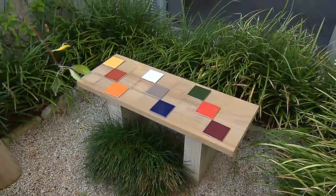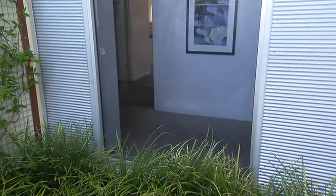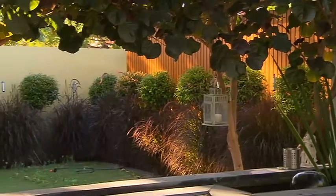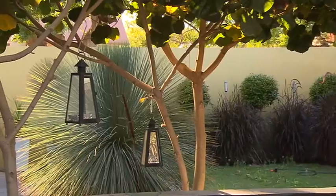Outside began to blend seamlessly with inside, and architectural plants were used for colour and texture. Grasses created stunning effects, things like flax, cordylines, yuccas, mondos, and we picked the best and toughest natives and succulents to add to the mix.